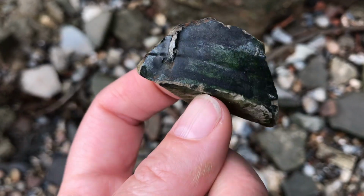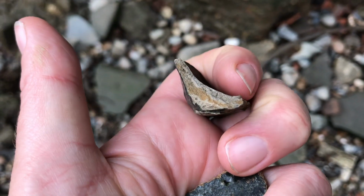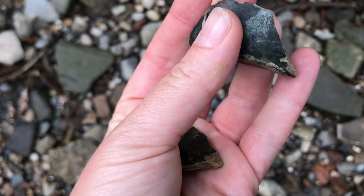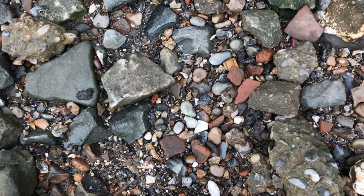Green glaze, pottery, firing scar there maybe, cross section, lovely. And then this tiny piece here. Yep, leave these for someone else to find. Down here I can see it shining out very clearly.